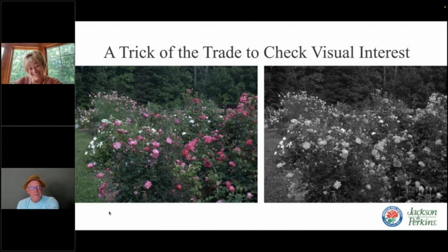But you can see it. And if you look in the black and white, I'm not saying that rose gardens by themselves are dull, but do you quite have the interest that you might have? So pop to the next photograph, Diane, and let's show them what I'm talking about.